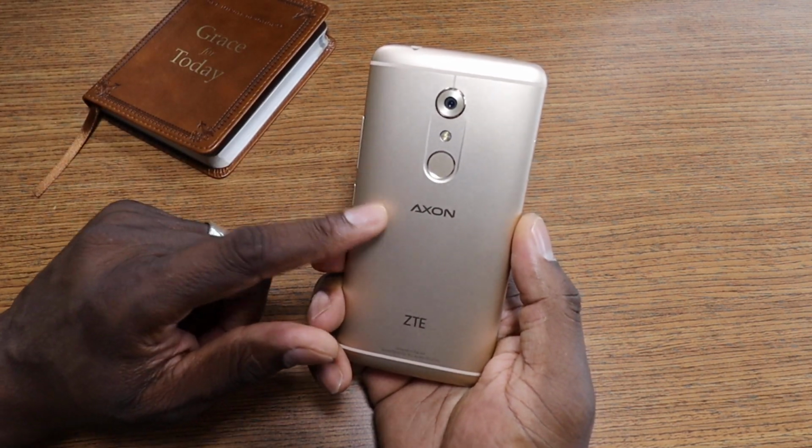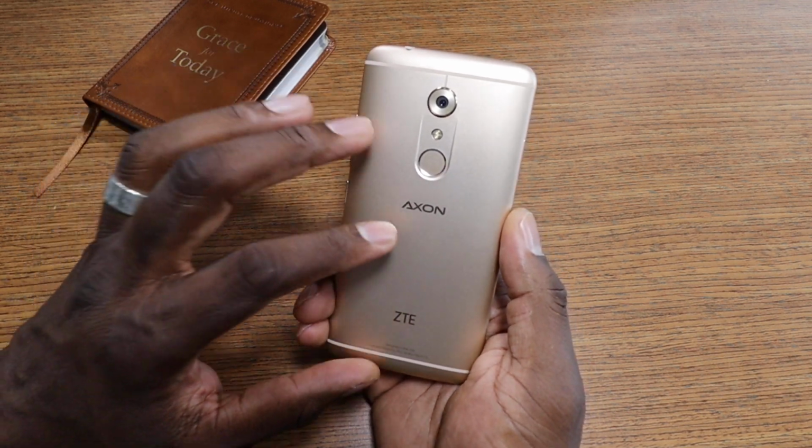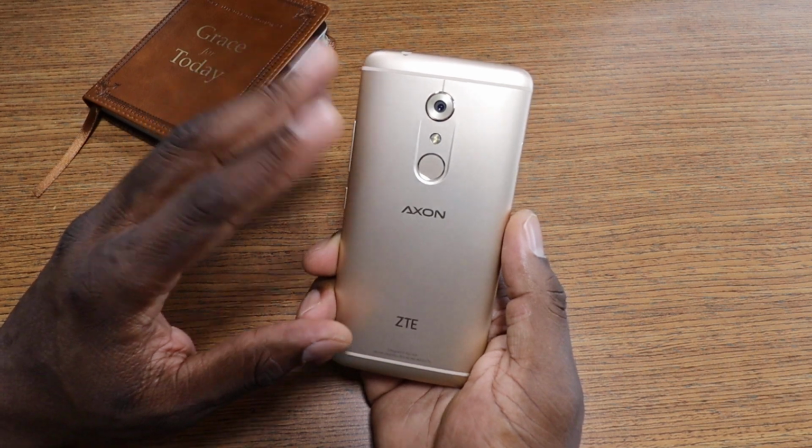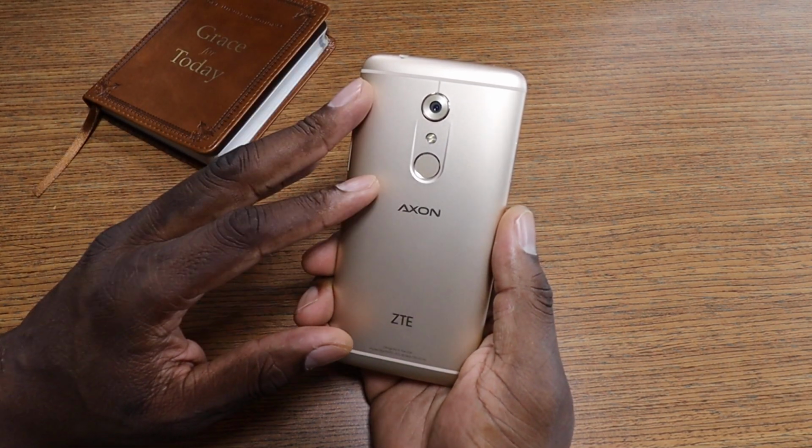You can actually find this phone. There's a lot of pre-owned ones out there, and a lot of open box ones out there, basically used for about 100 to 175 bucks.